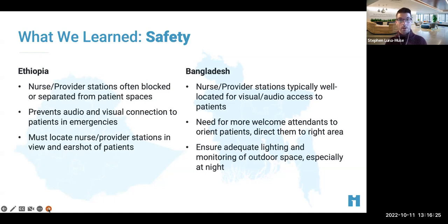In Bangladesh, we were very pleased to see that those stations actually are fairly well situated. They have consistent access to the patients that they're monitoring. And so in Bangladesh, the safety focus has been more on creating adequate lighting on the exterior, making sure that there's full-time security in these facilities, especially since patients can arrive throughout the night when it's dark. So we want to make sure that they feel safe when they're arriving, no matter when they arrive.